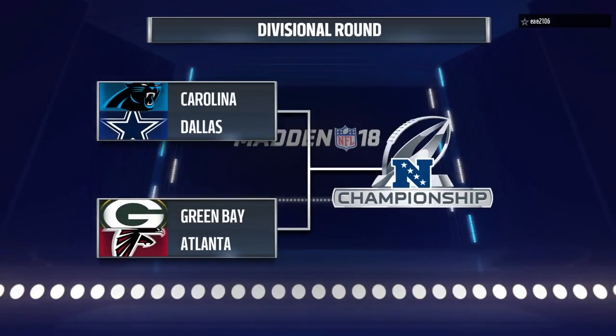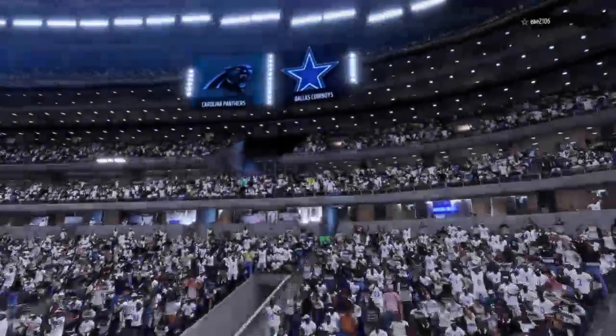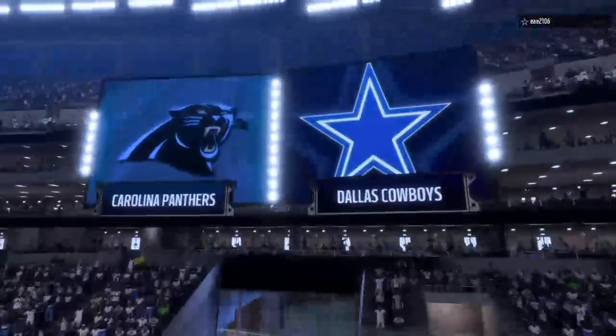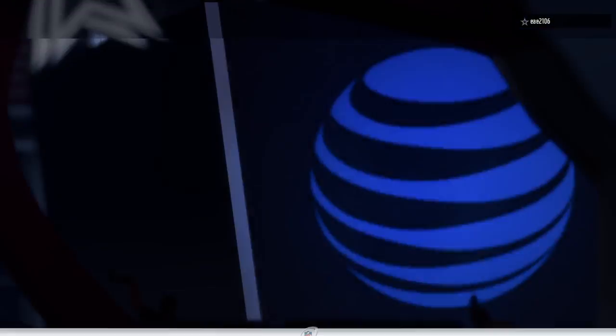Hello, everybody. I'm Larry Ridley. Welcome to the NFL on EA Sports. We're on to the divisional round now, 2 steps away from playing on the biggest stage in sports. It's the Panthers going up against the Cowboys.